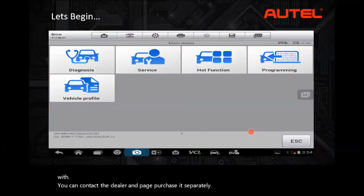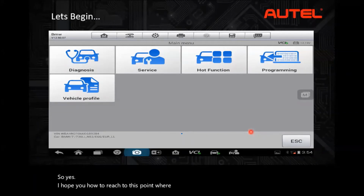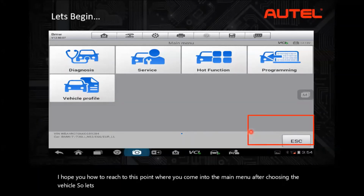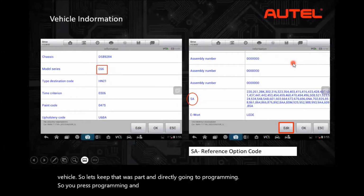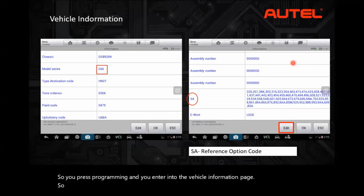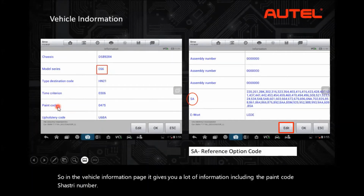So yes, I hope you all know how to reach this point where you come into the main menu after choosing the vehicle. So let's skip that part and directly go into programming. So you press programming and you enter into the vehicle's information page. In the vehicle information page, it gives you a lot of information, including the paint code, chassis number, destination code, upholstery code, a lot of information.